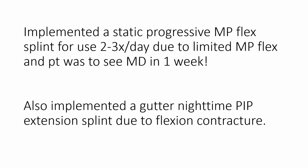So I wanted to do everything that I could in that 1 week time frame to get the best range of motion possible. So I did implement a static progressive MP flexion splint because I wanted to make sure that that thing was not gonna backfire on me. And then I also did implement a nighttime gutter splint for that PIP finger extension splint due to that contracture, and hope that also would not backfire on me.